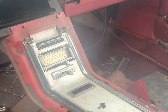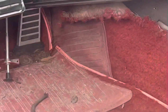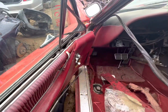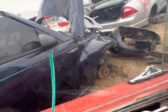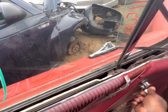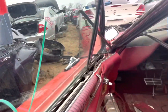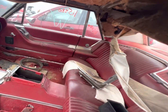Wow, this is nice. Chrome pedals. Vent window. Let's see if the window still goes up and down. That's for the vent window. That's how you move that, huh? Oh, the knob for the window is gone. So it had a knob for the vent window. Wow. These are nice.